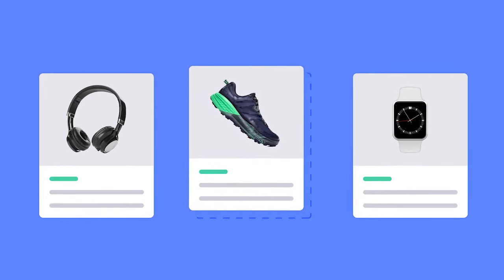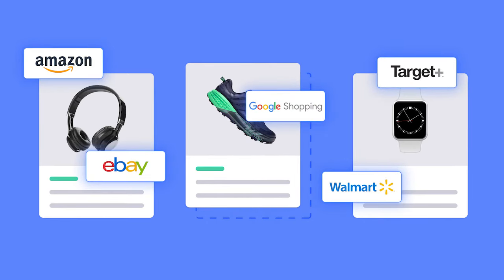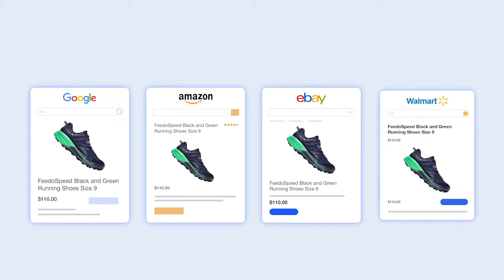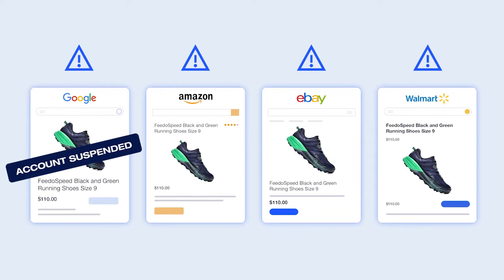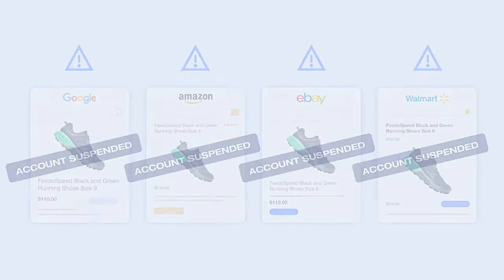The quality of your product data has a big impact on how well your business performs on different e-commerce channels. Every channel has specific data requirements, plus recommendations to help you get the most out of your product listings. You can see how this gets more complicated as your business expands to new channels. If you don't maintain the quality of your data on each channel, your performance suffers, listings get removed, and your account can be suspended. Dealing with customer support on these channels takes valuable time away from other projects.